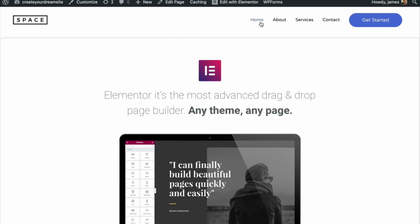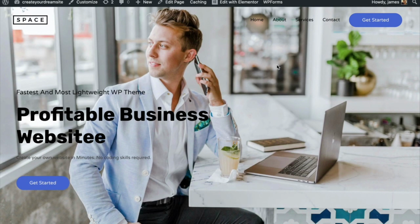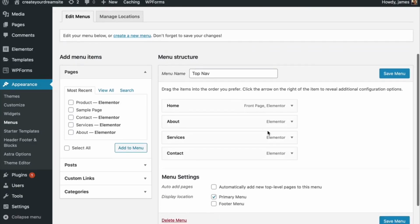Perfect. Yeah, that looks awesome. So now I'm going to show you how to create a custom menu. So if you don't have all these pages, you don't need them all. I'm going to show you how to adjust this to show just the pages you want to show. So head over here and then click on Menus. Here's where you can customize your menu.